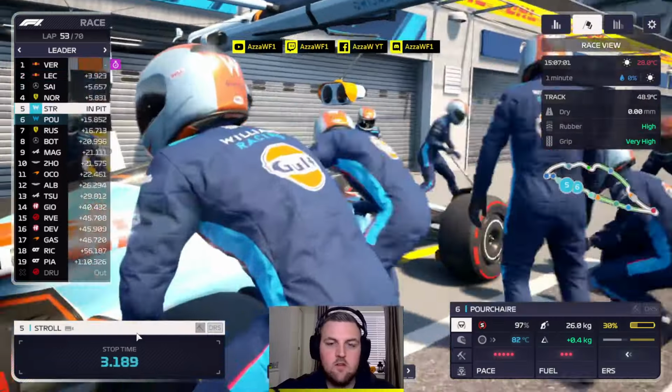Stroll's coming out as well. So we're dropping down the field, doing a 1-stop. We're on a 2-stop, as now we come back out behind Russell. Oh, this has got everything. We have got everything to play for.